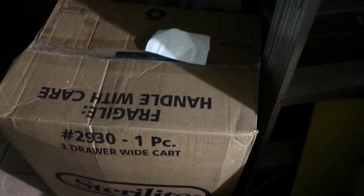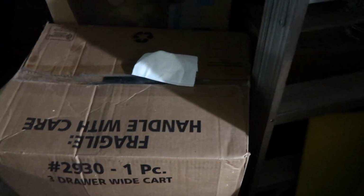So there's a bunch of boxes in here right now, so I have no idea which box I even packed because it's been months that I've been home. So I'm about to just look through every single box and try to figure out which one is mine, and hopefully I won't be here for an hour.